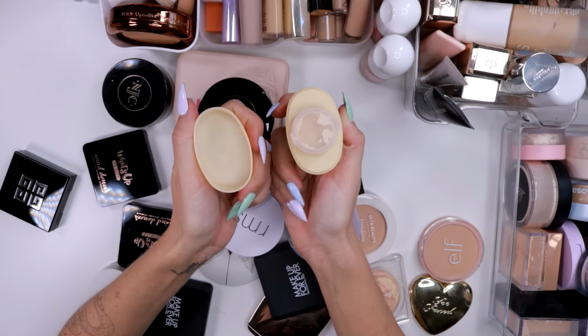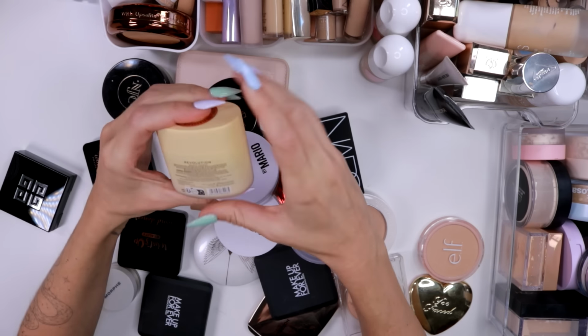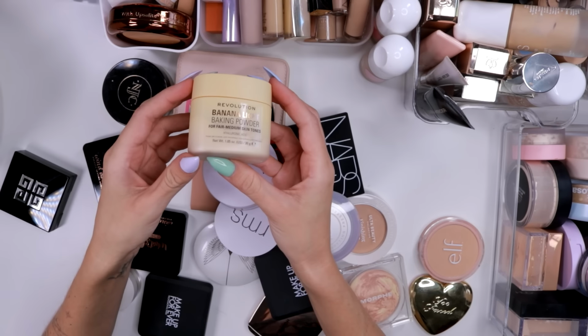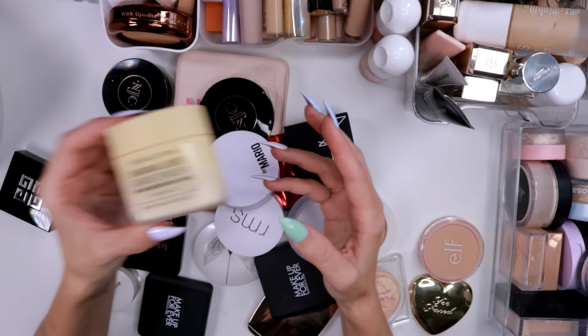You can see there's some left in the cap. It's just not a great packaging. You can see it was just powder everywhere. I don't dislike the powder. They say that this is an improved packaging. I hate to see what the non-improved packaging was because I don't love it.